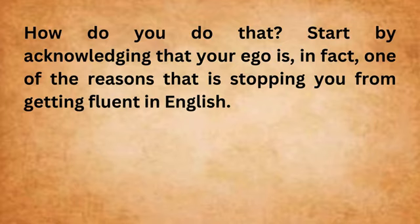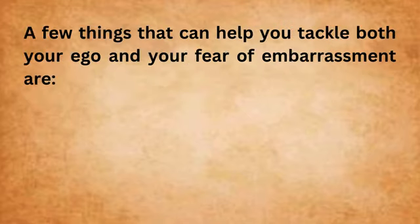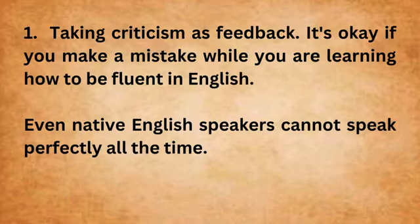Start by acknowledging that your ego is, in fact, one of the reasons that is stopping you from getting fluent in English. A few things that can help you tackle both your ego and your fear of embarrassment are: 1. Taking criticism as feedback. It's okay if you make a mistake while you are learning how to be fluent in English. Even native English speakers cannot speak perfectly all the time.